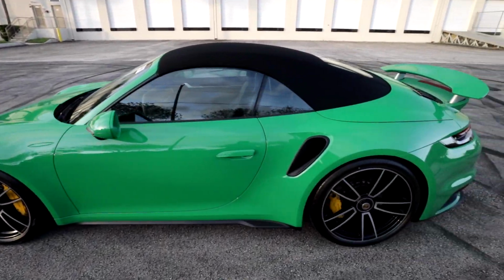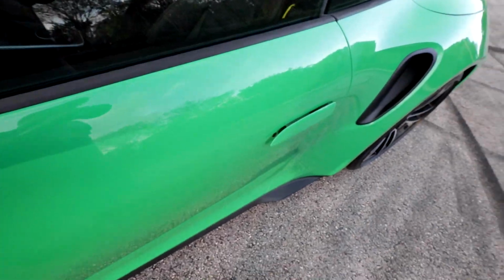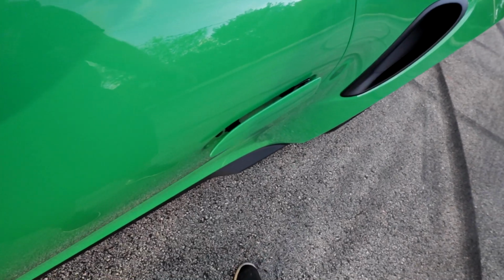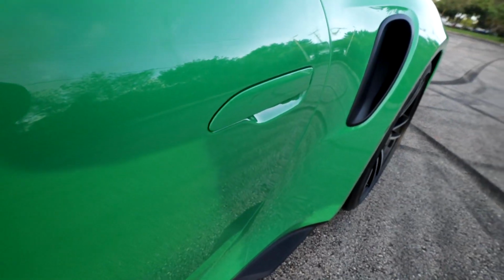And just walking around the car, you can really appreciate just how much engineering has gone into this beast. All the little cuts and extra channels for air. And for example, the door handles here, like a lot of cars now, especially in the VW group, they're kind of retracting out of the door. However, if you lock it, they go in, and if you unlock it, they come out.